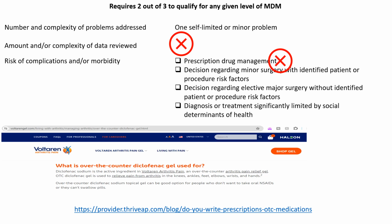The medication is an NSAID. It's over the counter, and this is directly from that particular medication's website. And so you might say, well, yeah, but the doctor wrote a prescription for it. It doesn't require a prescription, so it's not prescription drug management. There is a link there for an article where providers discuss reasons they might write a prescription for an over-the-counter drug, and the reasons are among other things financial, or the mindset of the patient, where the patient might be more compliant to take it if they walk out with a prescription. But it does not meet the medical necessity requirement for prescription drug management.